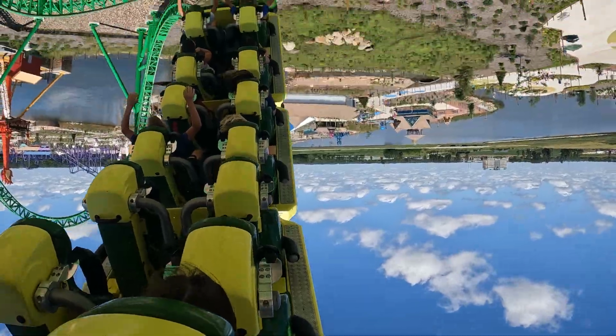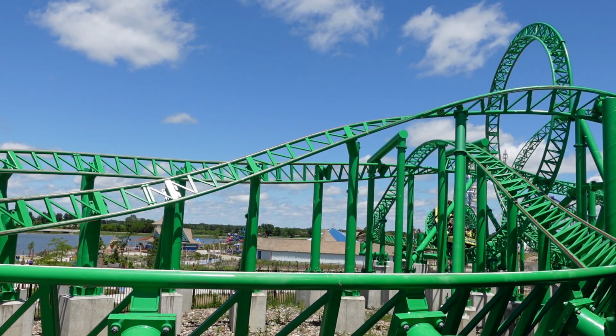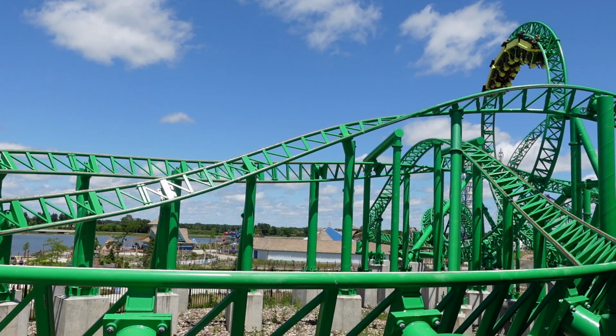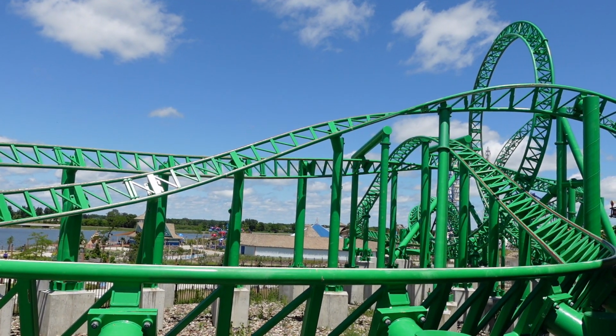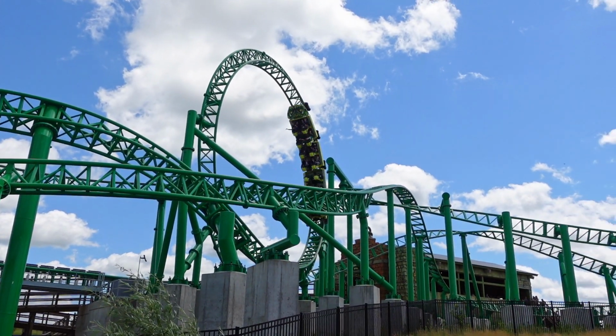Next is the first of two inversions, a super circular vertical loop. The train slows down considerably at the top, resulting in hang time. It's a bit delayed up front, but solid. It is more plentiful in the rear rows.